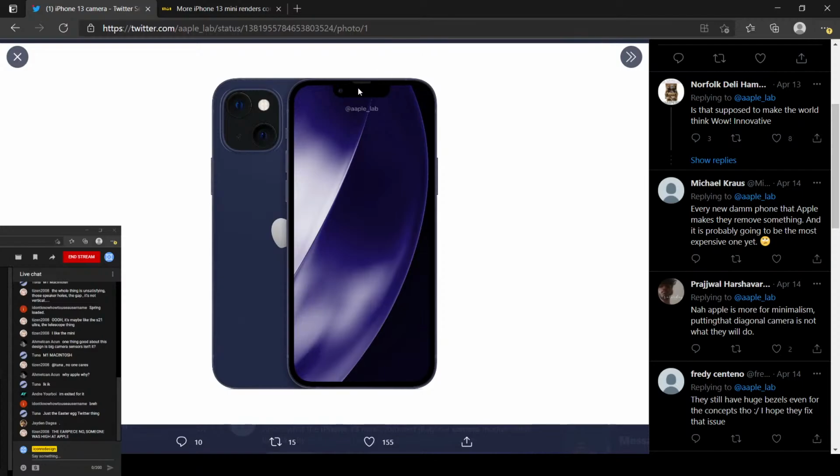Yeah, the earpiece is all the way in the bezel. I'm sorry if you're unhappy about this. It will be in the bezel. That is very unfortunate. That is super unfortunate.